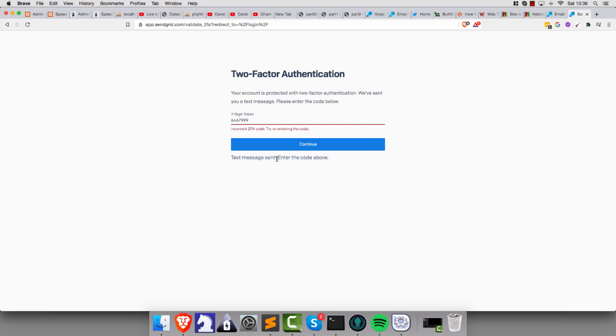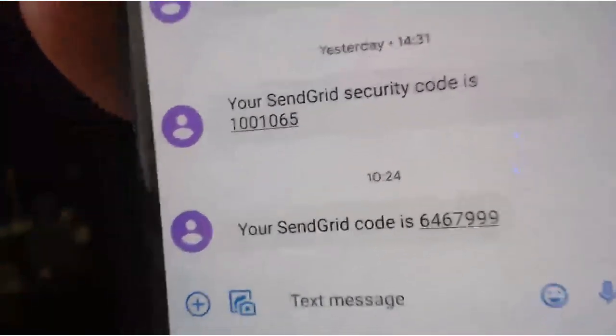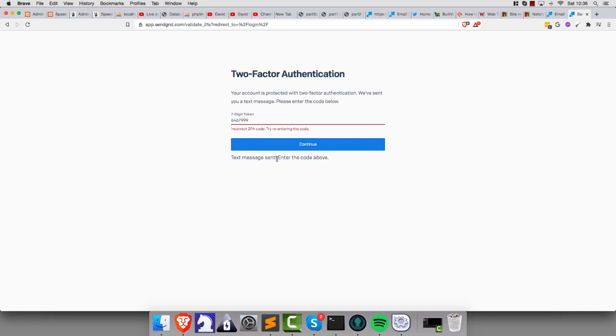Okay, we'll do a resend. Now, folks, I can show you a picture of my phone. I don't know if that'll help, but I'm telling you, I've got the right code here. Alright, here's another text just came in. Let's try this one. Right, I have another code. Maybe this will work.